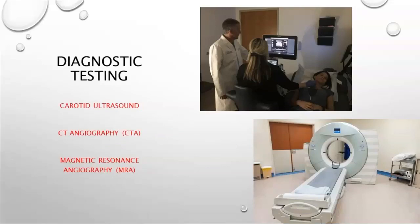It uses sound waves to examine the blood flow, and it calculates the velocity. Velocity meaning the speed of something in one direction. So it calculates the velocity of blood flow to determine the degree of narrowing. The higher the velocity numbers that you get, the more narrowing that you have.